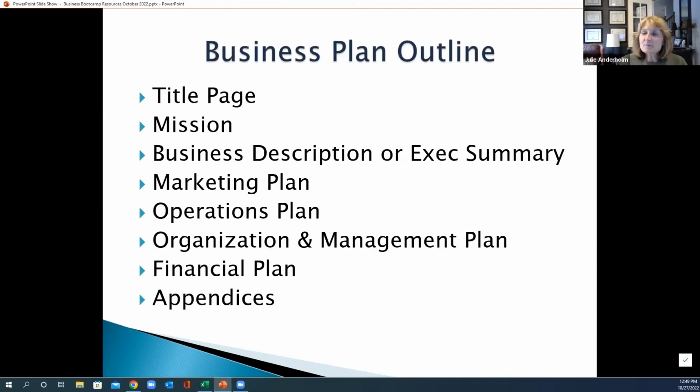So here's the business outline, the outline that we use for our clients at the Small Business Development Center. You're going to start off with the title page, and we're going to go through these all individually, but the first page has your logo, the title, the date, and who the business owners are. You may include a mission. I've worked with a lot of nonprofits, and nonprofits always have a mission. But I think it's okay and appropriate and actually responsible for a for-profit entity to also have a mission.